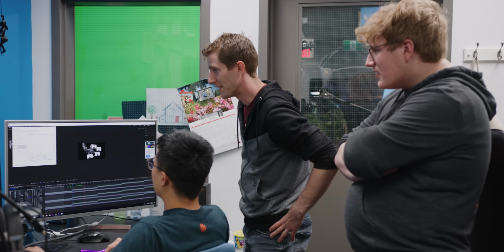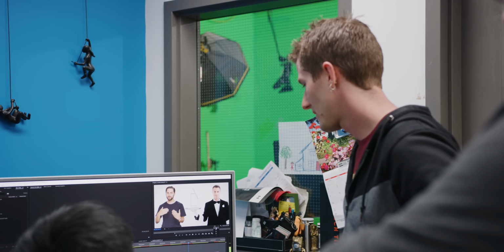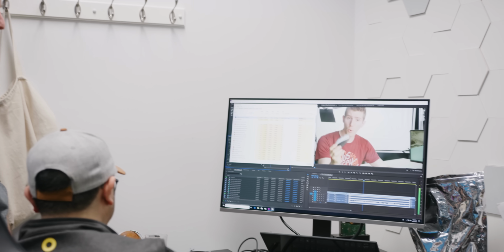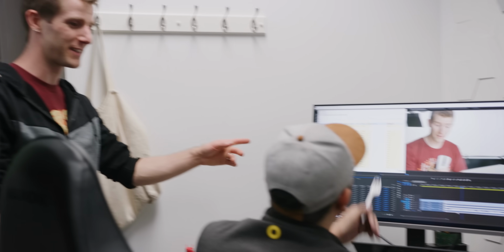So Dennis is hitting it full ham. CPU usage at around 70%. Can you even mouse, bro? Are we supposed to be able to play? We don't know. We've never tried this before, Ed. No one has ever tried this before. This is terrible, actually. Are you talking about your popcorn chicken or about the editing experience?